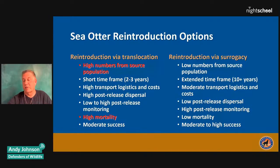And it does take high post-release monitoring. You have to track these animals closely to make sure that they survive. You can't just kind of throw them out there and hope for the best. But there was relatively low mortality, or I would say sort of natural levels of mortality, and moderate to high success. So I think that's in the running as an option.